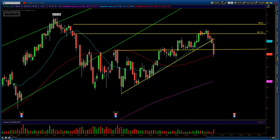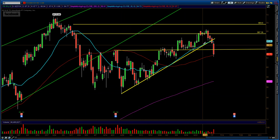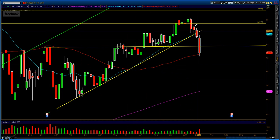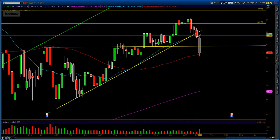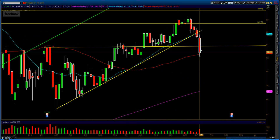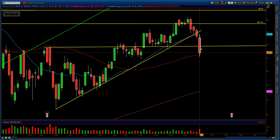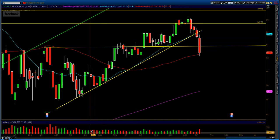Facebook. This one closed down 3.8%. As you all know in my videos, we talked about this uptrending line. We said as long as this does not break that line, this was still okay. That broke here on July 7th, and you finally saw some follow through to the downside. And again, this is your 50-day moving average. This bounced a little bit. It went lower than that, but still managed to close above that 50-day moving average.